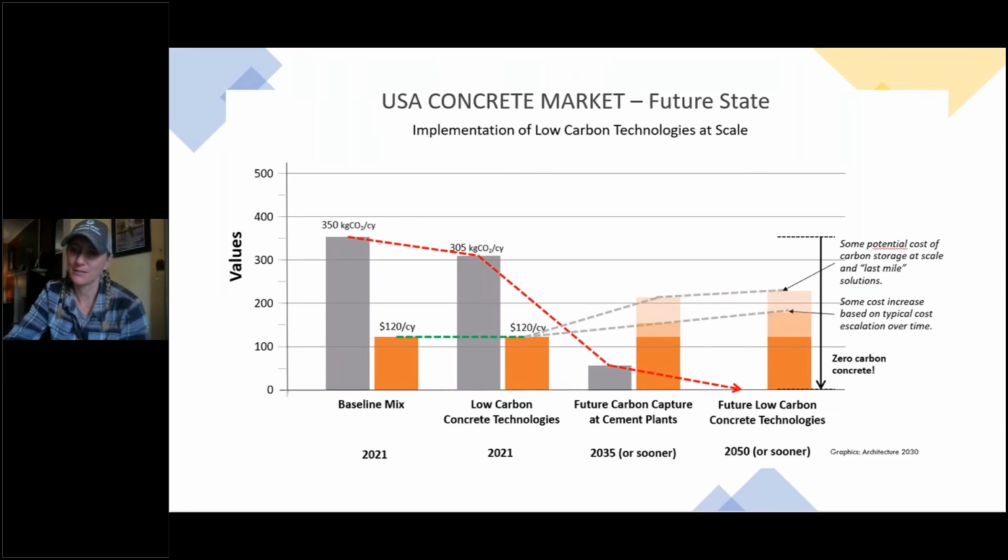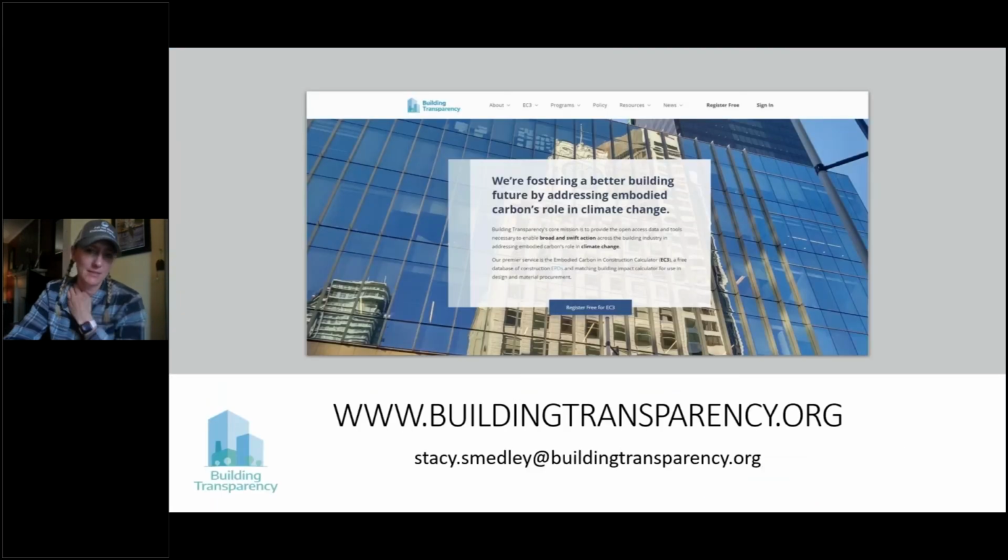Talking to suppliers, more than just concrete, but across industry, they are understanding this is important now and doing things to invest in this to make their typical product a lower carbon product. So whether this is concrete or carpet, we're seeing the same kind of process in place. And with that, I'm at the end of my slides.